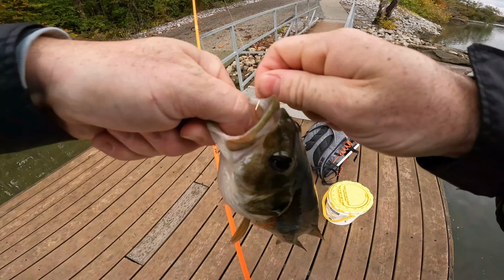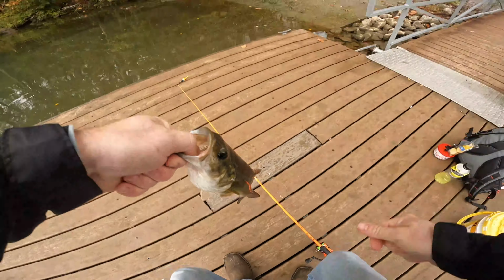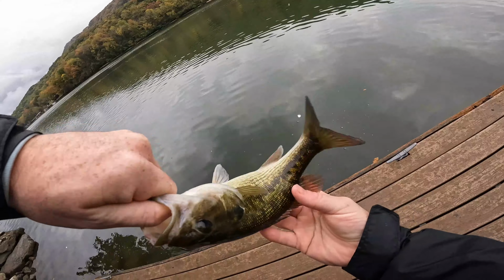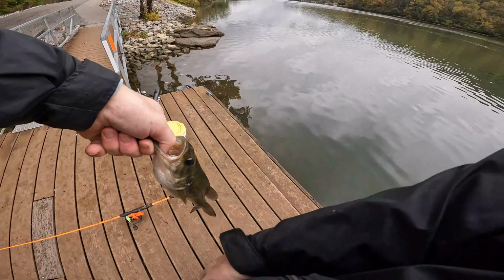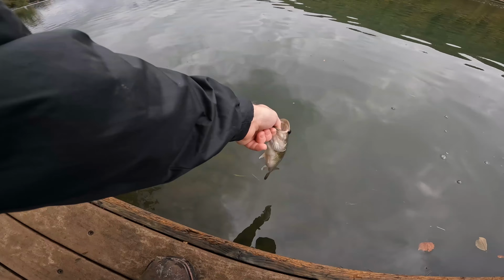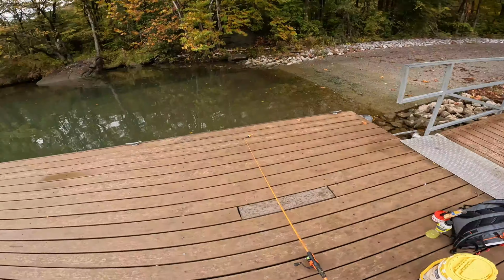Got him in the side of the mouth. Well, we don't get a hook in our finger. This little guy. Man, look at that color on him. Boy, he's pretty. Whoa. He is not happy. Alright, guys. That's number 4. 4 fish in an hour. It's not a horrible day by any stretch. And we're not leaving anytime soon, so yeah.